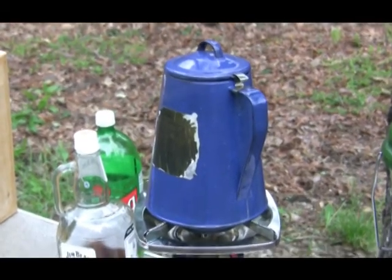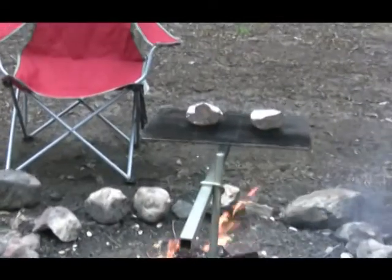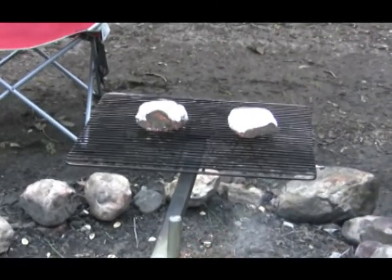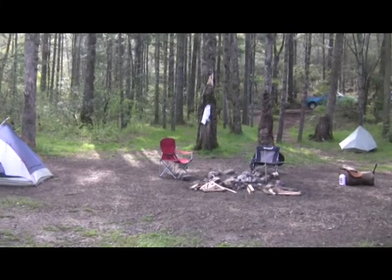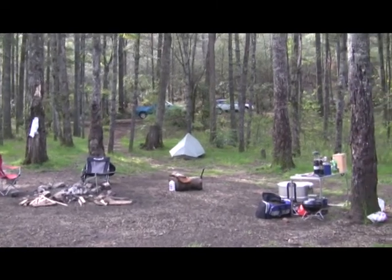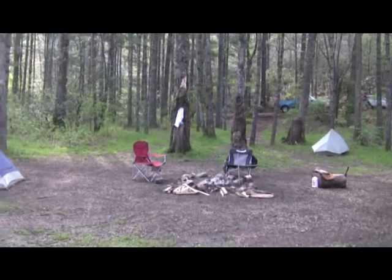Up early in the morning. Coffee pot a-perkin'. Nice fire going. And a couple of egg and cheese biscuits warming. Boy, am I hungry. Just about to start off for our day hike. Getting the tents fixed up in case it rains. Making sure everything's secure. And then we'll take the vehicles and park them in different places and hike a trail we've never hiked before.